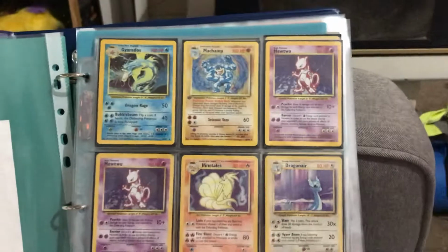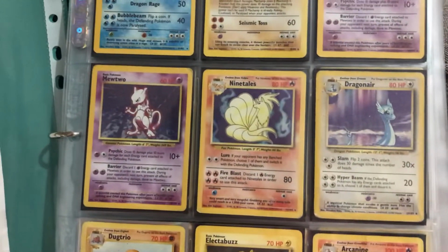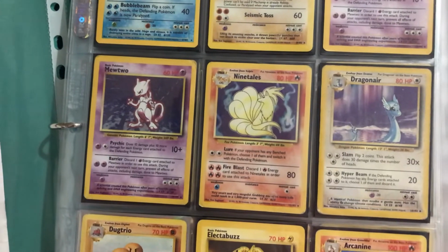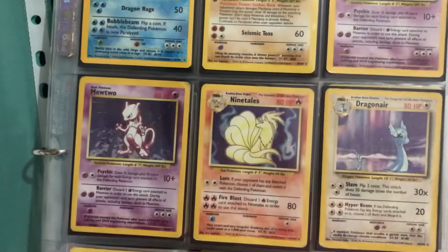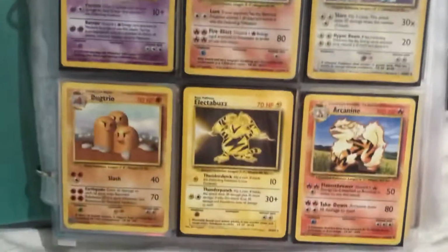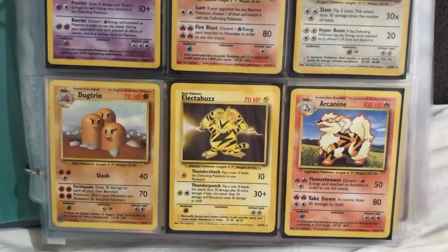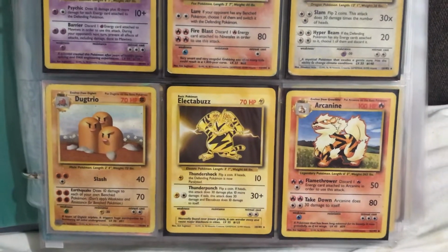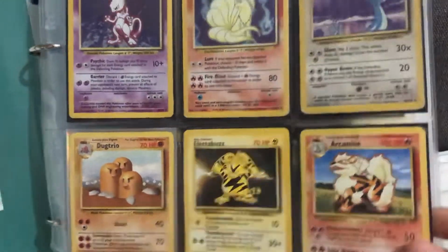So sets these days are organised into type, where back from the 90s, they were organised in order of rarity. So obviously holo comes first, then regular rares come after. So holos and regular rares, even if they're the same card, had separate numbers back then. If I can end up showing you an example, I will.